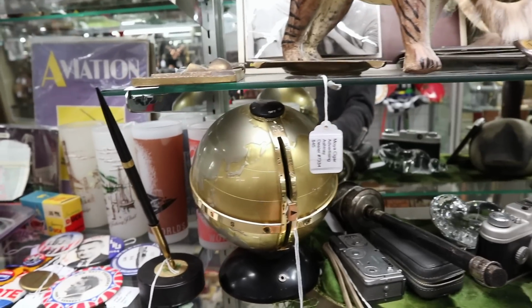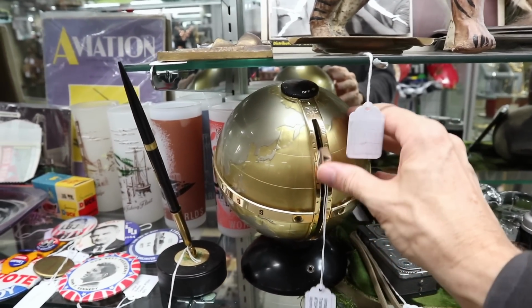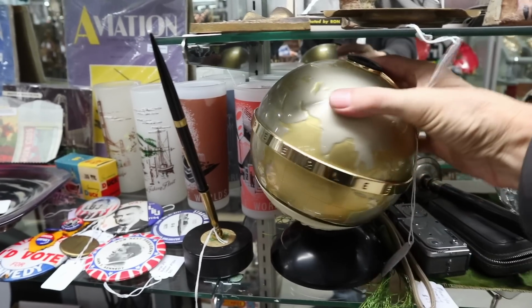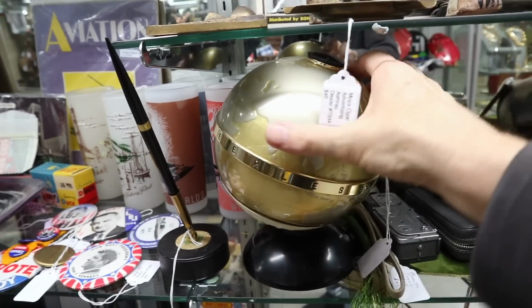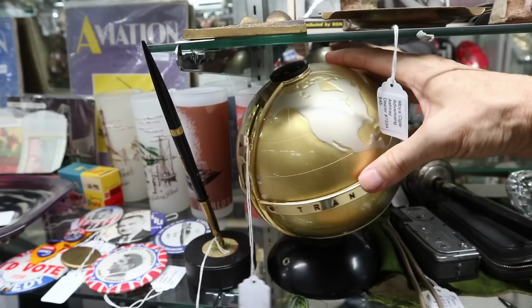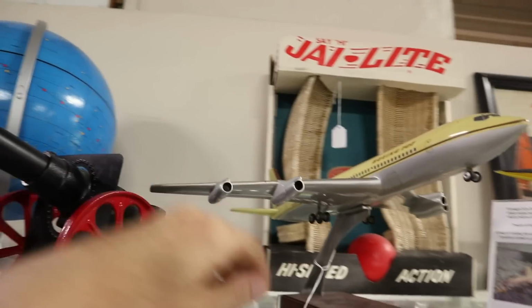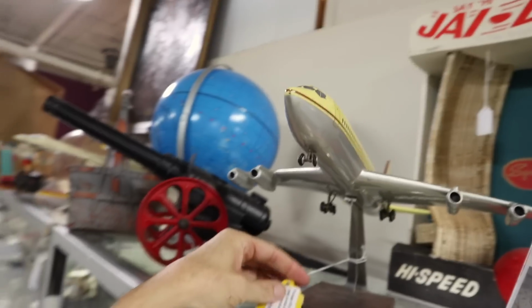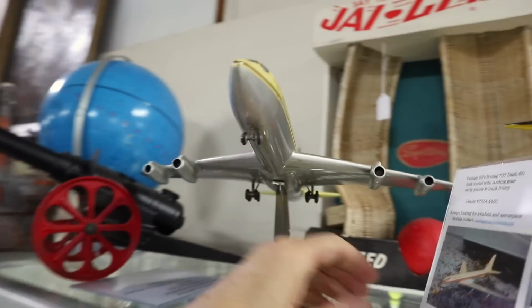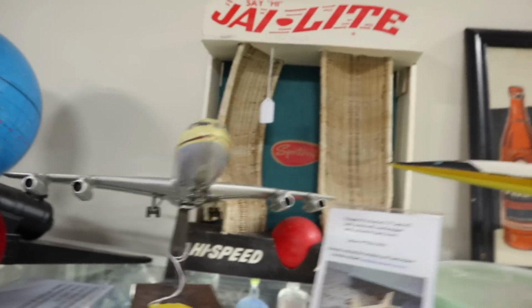I haven't had one of these for a while. It's a great radio. It's the Vintage Globe transistor radio. They sell for about $75 to $100. It's called the Peerless. And you've got the whole world, or at least any part of the world you can get on a transistor radio made in the 1950s. And we are in Boeingville, so of course we have a Boeing 707 model. This was the first jet that was successful for Boeing, priced at $450.